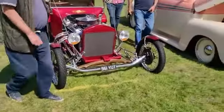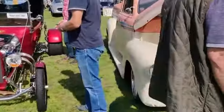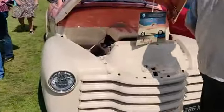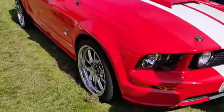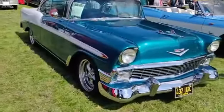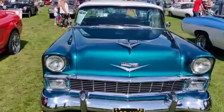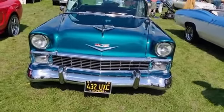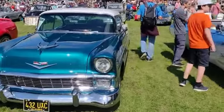Here we are. It's a hot rod, an early version of a hot rod, I think. Runs a diesel. Where's oil? Here we are. Look at the elegance of this one. Most of these cars were handcrafted back in the day. And just look at that craftsmanship.